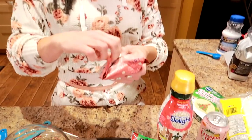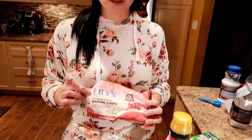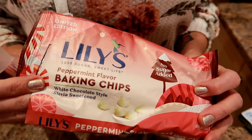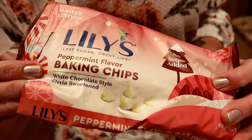We also found the peppermint flavor. And we just make sure, like you guys have seen, that we portion it out so that it stays low calorie. Yeah, we go by the serving sizes. That's why 14 grams is about 60 calories, I think, for these.